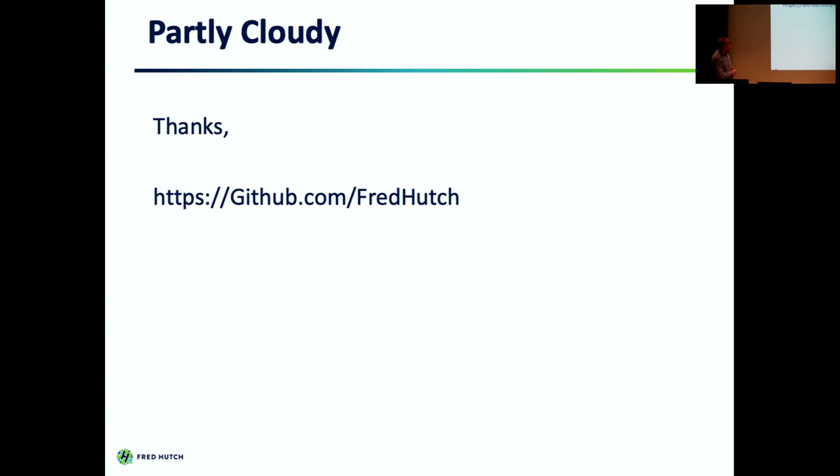And we have tons and tons of stuff on GitHub. We have chef recipes. We have container recipes. It would take a day to go through all of our public repos. So we try to do everything like that, even our workflow for how we build machines. So all of our chef recipes are in GitHub.